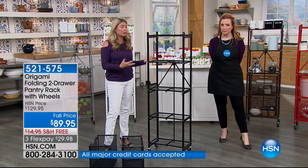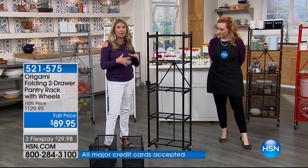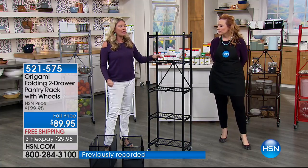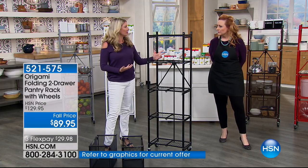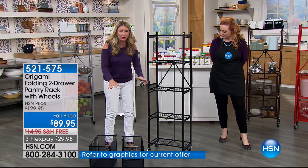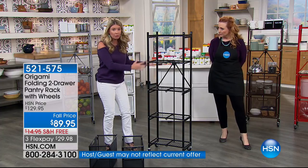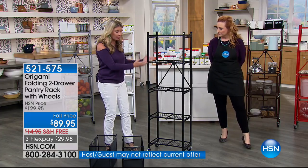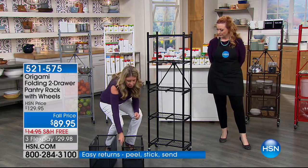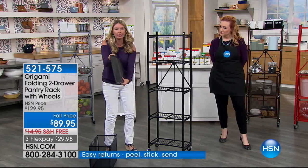This is very similar to our pantry rack, a big, huge customer pick. People loved it. We were reading all the reviews, and we saw a review that said, is there any way you could add drawers to the pantry rack? And we're like, that's a genius idea. So we came up with this drawer system, but here's the cool thing. You can use the rack without the drawers, and it's a great pantry rack, just like our other one. But here's this really cool feature with the drawers. Helen, check this out.